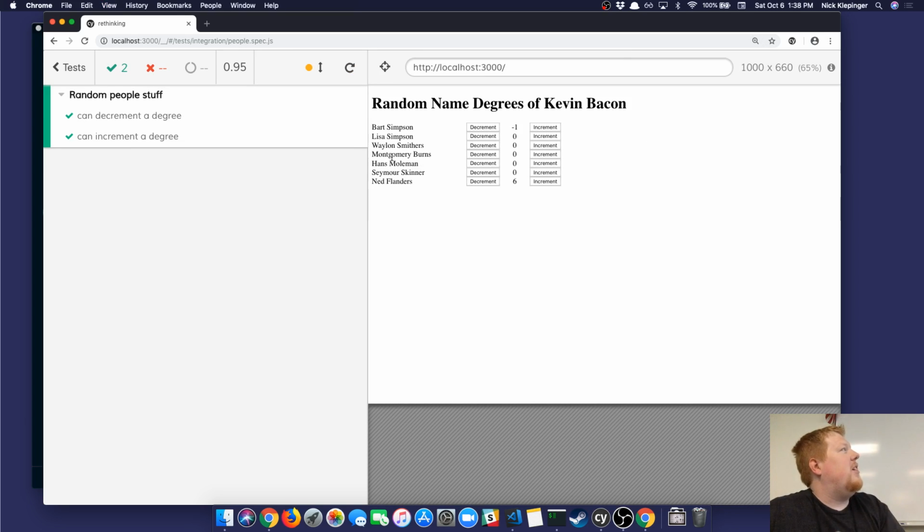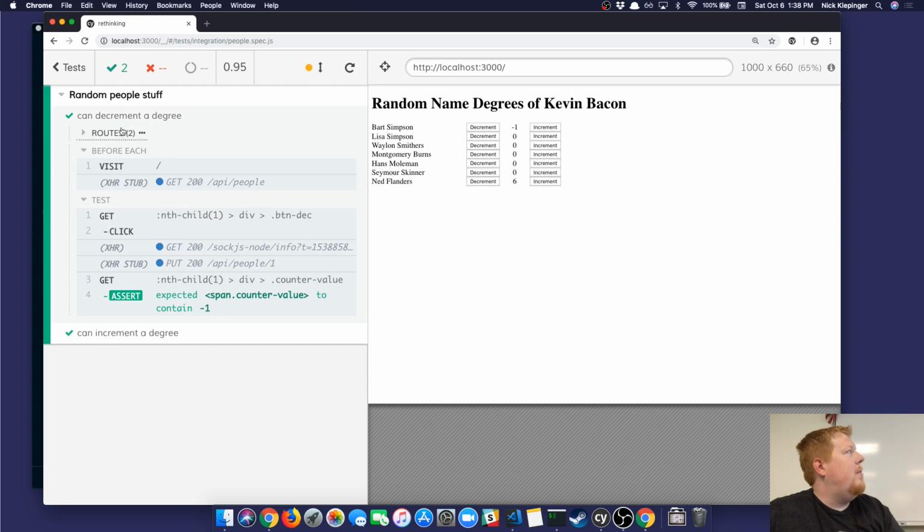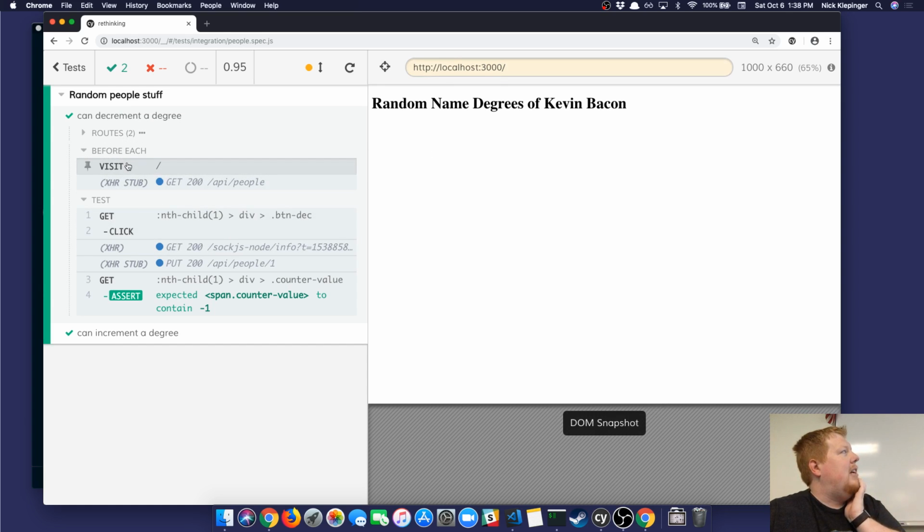But you can see over here, it's rendering the app and it's pulling that fixture data. So I've got just Simpsons characters instead of the random names that are getting populated by my API, because I have that mocked out. Over here on the left, you can see each of the tests. They're passing. When you click on one, you get this command log. What's really cool here, you can see each of the commands that you're firing in the test, and you can hover over.